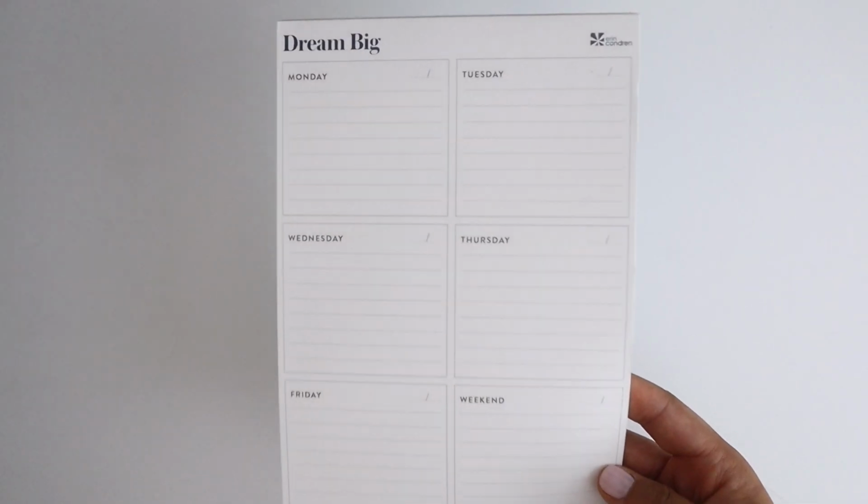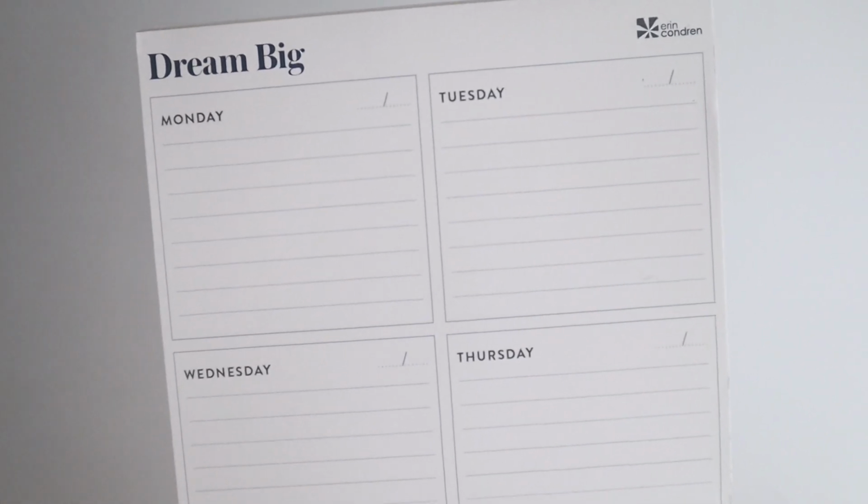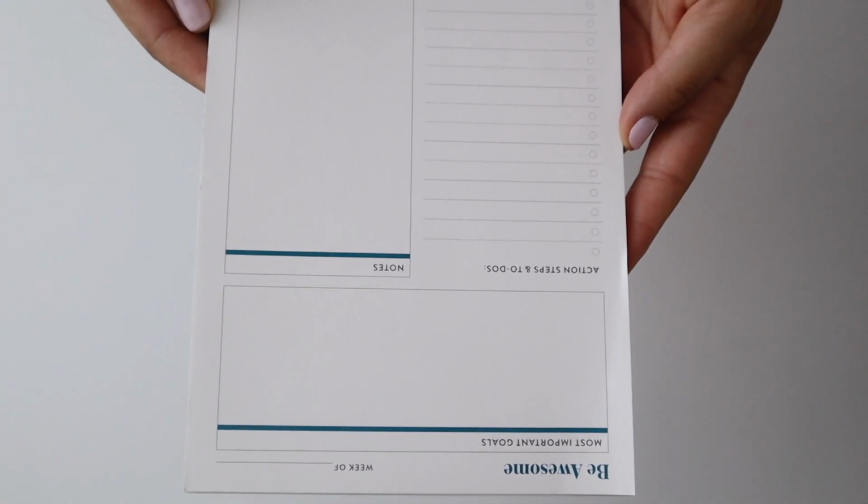So first we have the weekly focus, which is 6 line boxes with the header Dream Big. We have weekly goals, which is tailored to help you make progress on a goal. I have so many thoughts about how this pad could be used. Maybe I'll do a separate video on it.